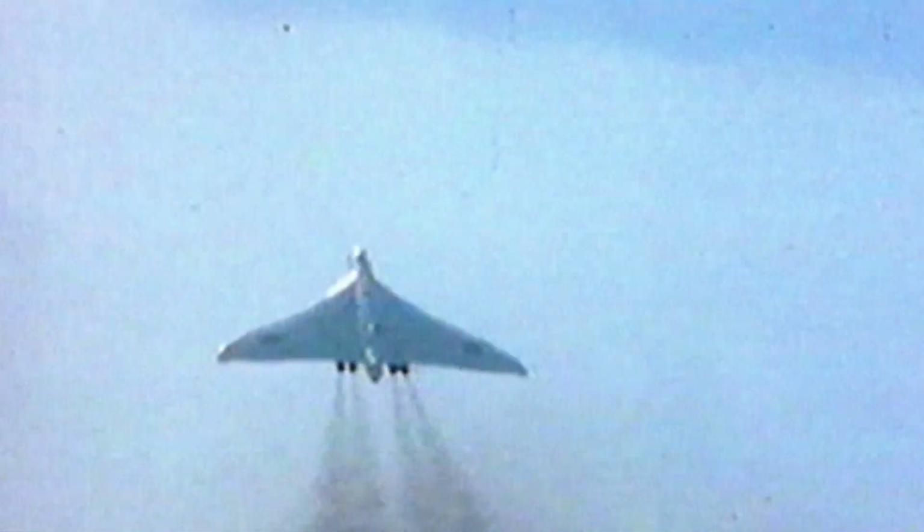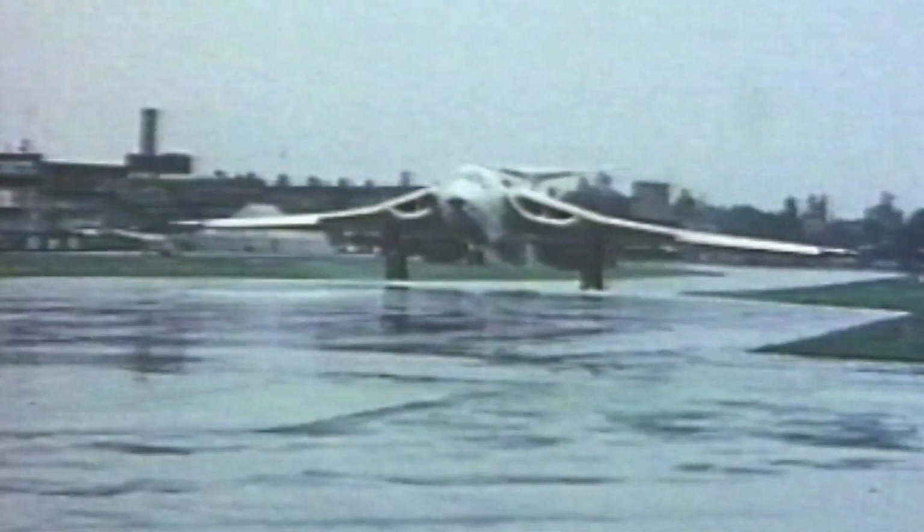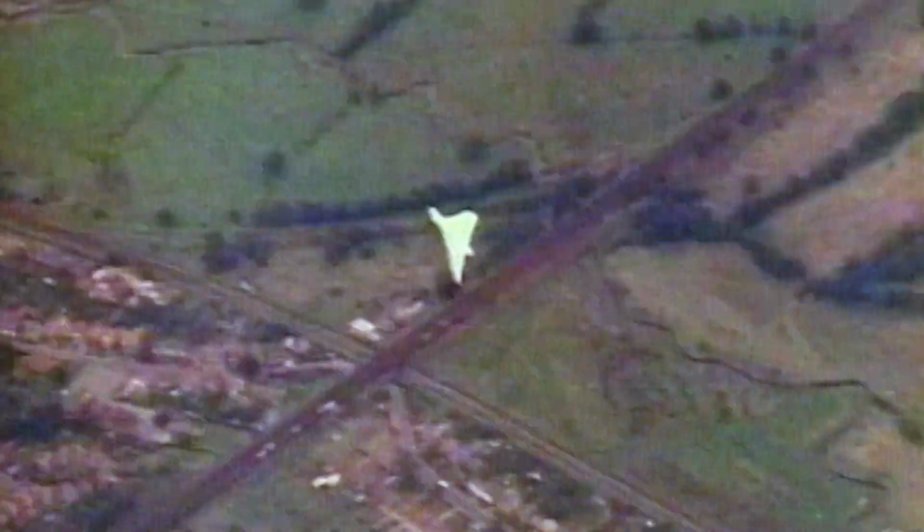Avro and Handley Page always thought there'd be a fly-off between the Vulcan and the Victor. This led to intense competition between the two companies. Both aeronautical firms could ill afford to lose the production contract. Although the Vulcan and Victor were totally different aircraft, the RAF was never able to choose between them, and both aircraft went on to have long and distinguished careers in the service.